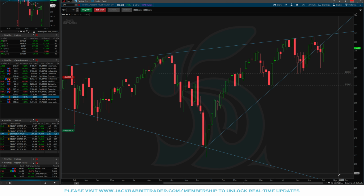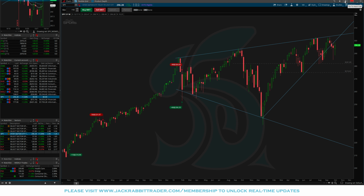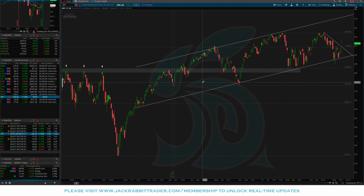Obviously, that's pure speculation at this point, but looking at this from a technical perspective, I would have much rather seen us take out these highs and close above 298.50 before I would have said, hey, this market maybe wants to go back up. So if that's what we're looking at from a weekly perspective, from a market cycle perspective, let's take a look at it on the daily.